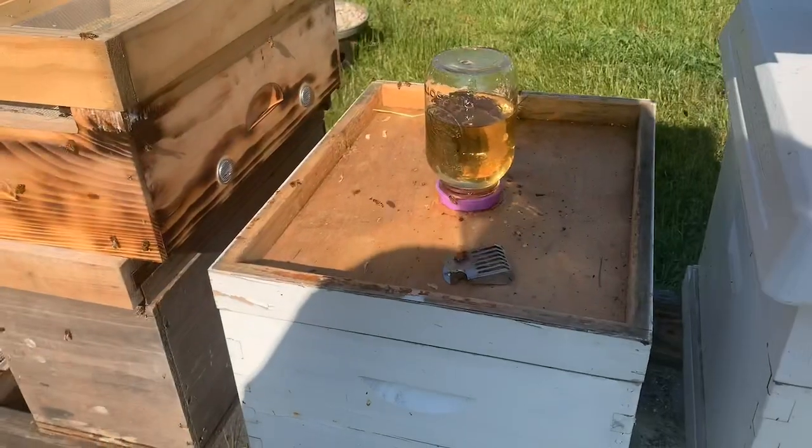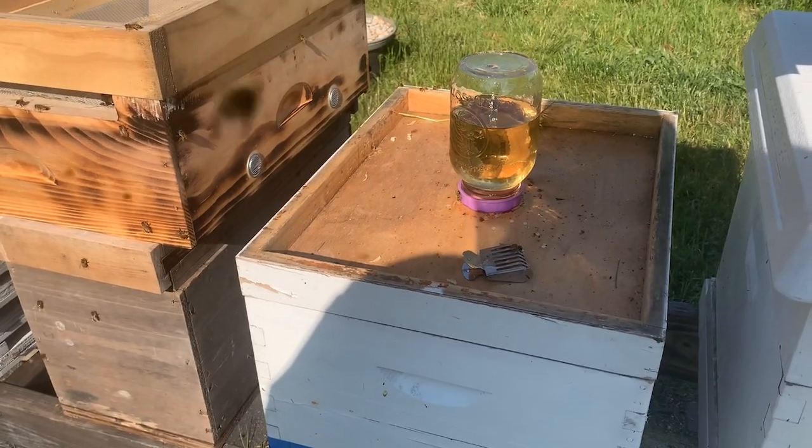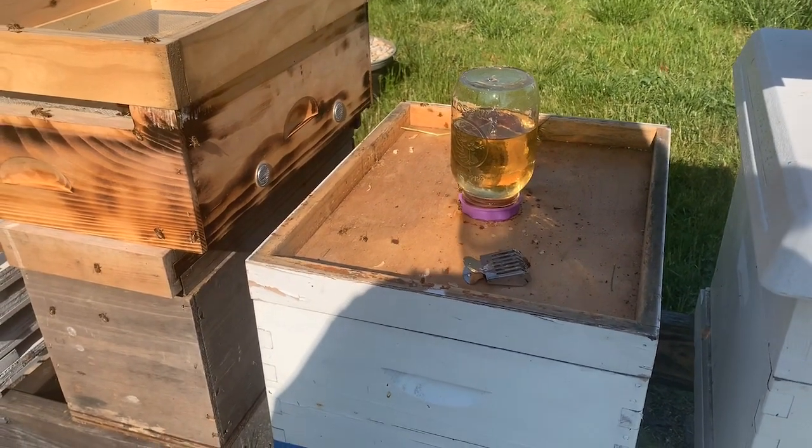So we have our colony. We're going to put it back together and let them be, do some orientation flights and get settled into the apiary.